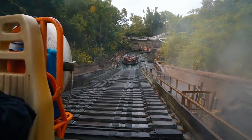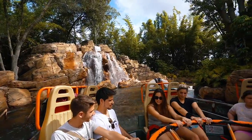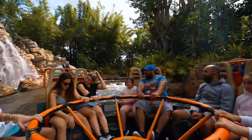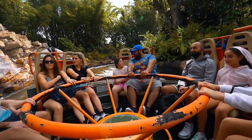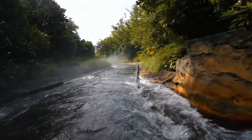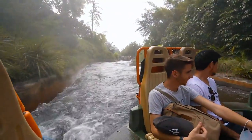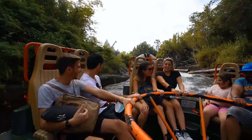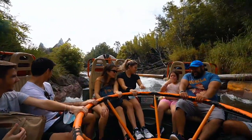Low key, I'm a little nervous. We have entered the rapids. Hopefully she is kind to us today. Here we go. We're up. I love this area because it's got a beautiful look at Everest. We're coming to the drop.